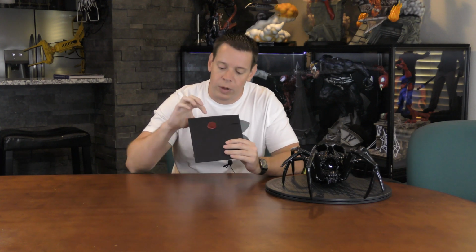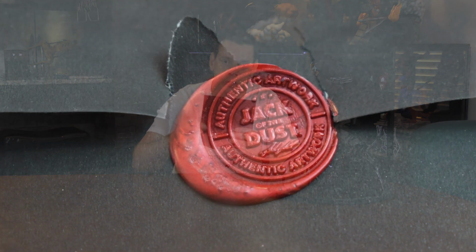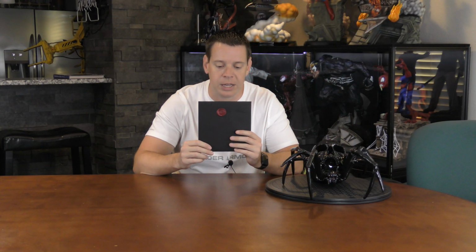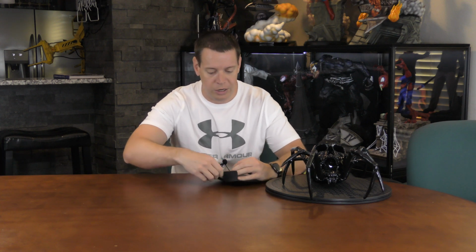Standard Jack of the Dust packing. As always, it comes with a standard Jack of the Dust envelope with the red candle seal, the wax seal, like they use in medieval times and Game of Thrones. Kind of neat. I wonder if they still actually use wax. So let's open this guy up. Usually it's a handwritten note, and they have been putting certificate of authenticities in the form of a death certificate. So we'll see if they continue to do that. It sure as hell looks like it.